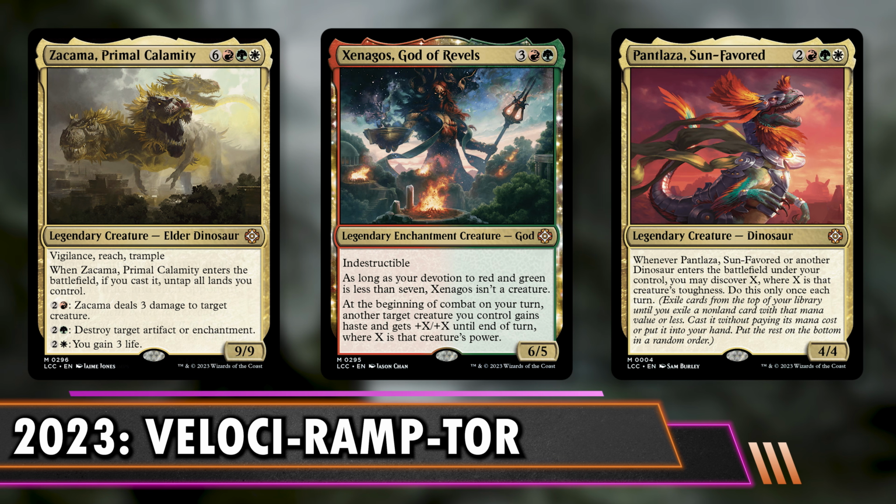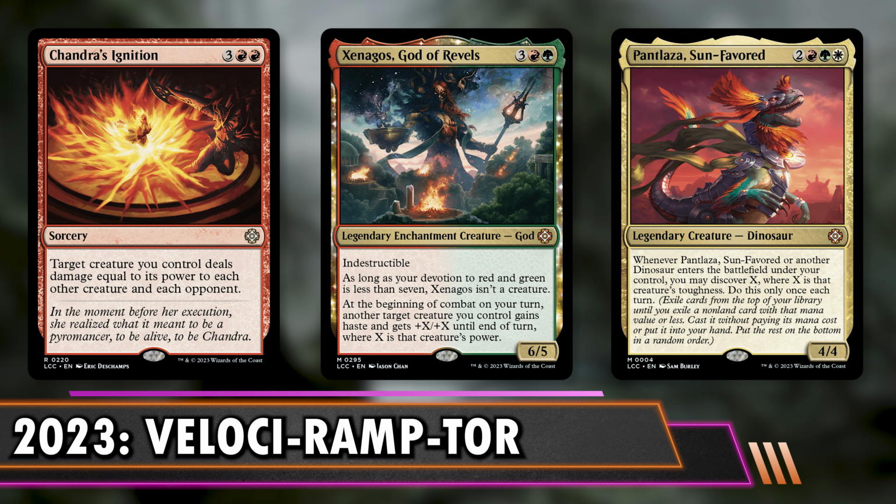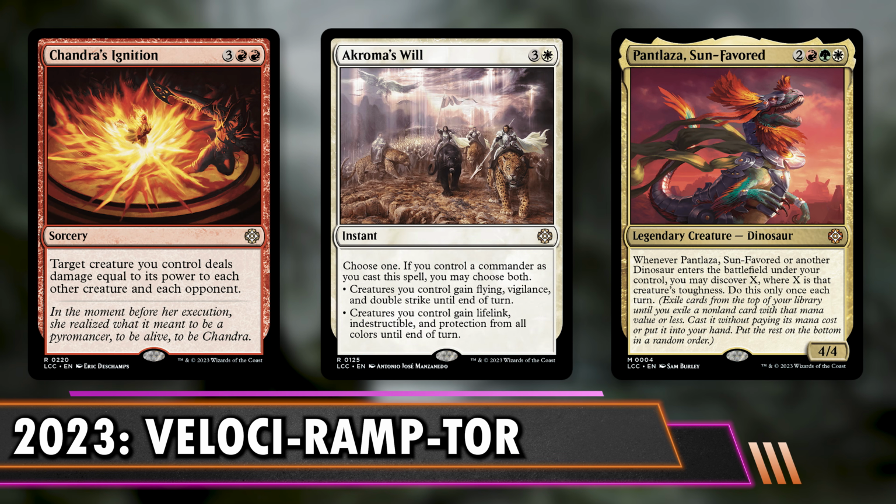And then the two big ones, Chandra's Ignition, where a lot of dinosaurs get really, really big, and Akroma's Will was in this deck. That was the big reprint. Yeah, that's what I was talking about when I said we'll get to win cons later. But this was a really solid precon, and even though you have to get in with combat damage, it's pretty easy to.